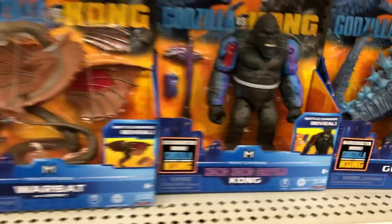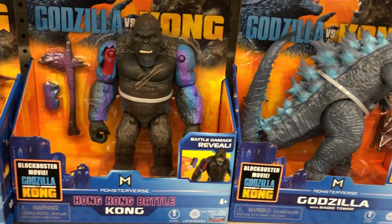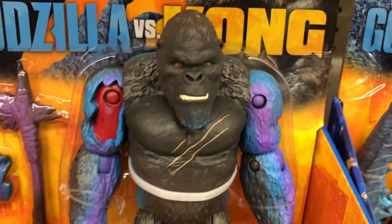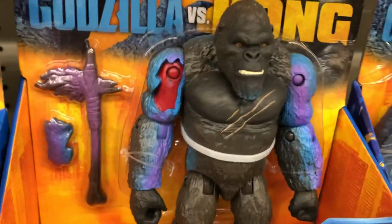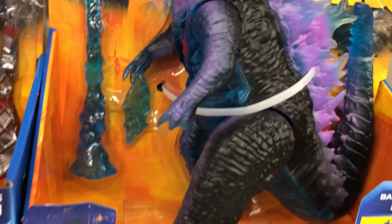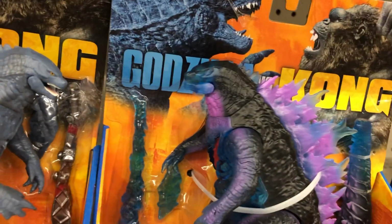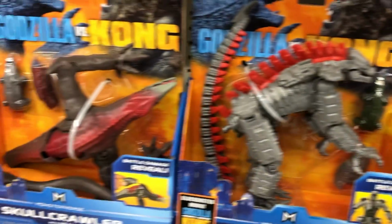They also have, I guess it's from the same lineup maybe, the Hong Kong Battle Godzilla and Kong, which are just repaints with some fancy new colors on them, which are really cool. I probably won't be getting these figures as I'm just going for a set of single figures. Not really my thing to collect, but I thought it's really cool that they have these figures out now.